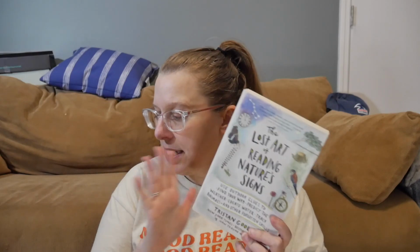I already have a book that my dad gave me that he was getting rid of that I am interested in reading, but I don't want on my current TBR. So we'll talk about that one first. That is The Lost Art of Reading Nature Signs. Use outdoor clues to find your way, predict the weather, locate water, track animals, and other forgotten skills. So this is like a guidebook slash instructional, but I think it's funny as well. It sounds kind of interesting, but it's not something that I want to read at the moment.